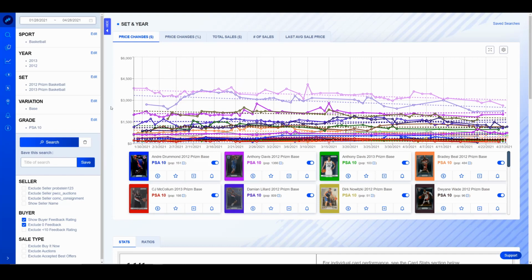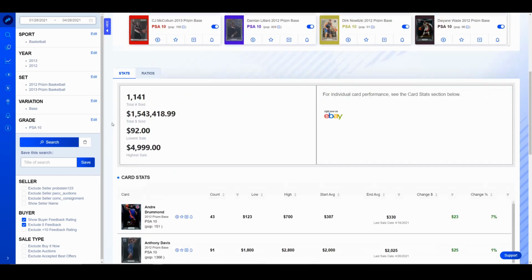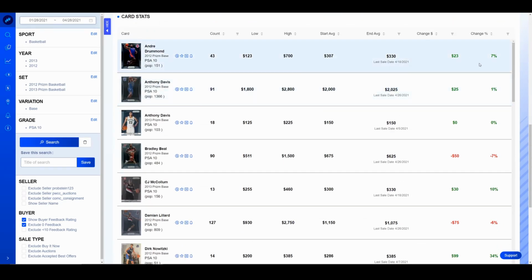All right, one last one to look at, 12 and 13. Andre Drummond is up slightly, only because he signed with the Lakers. AD is perfectly flat, which goes to show you if you don't play all year, people just assume, I don't know what happens. It's the weirdest thing. Guys that are out for most of the season, their prices stay flat. Guys that play pretty well, like Jamal Murray, go down 70%. I don't understand it.